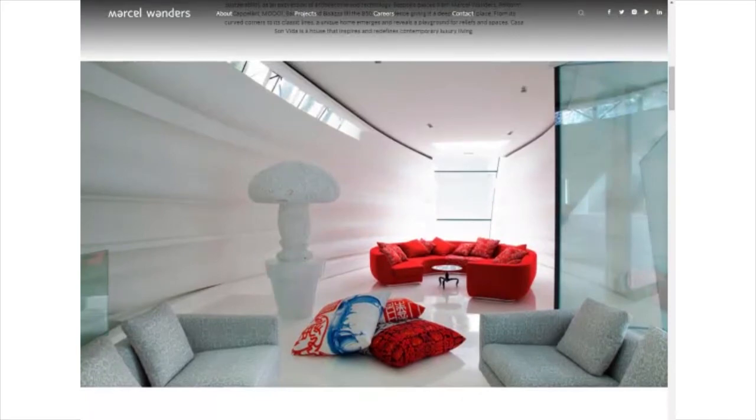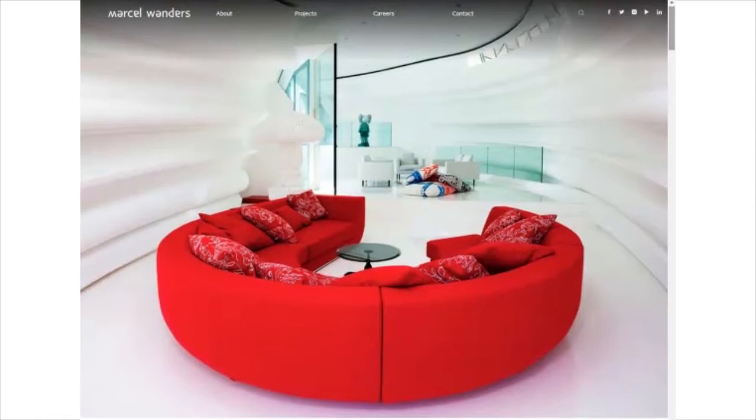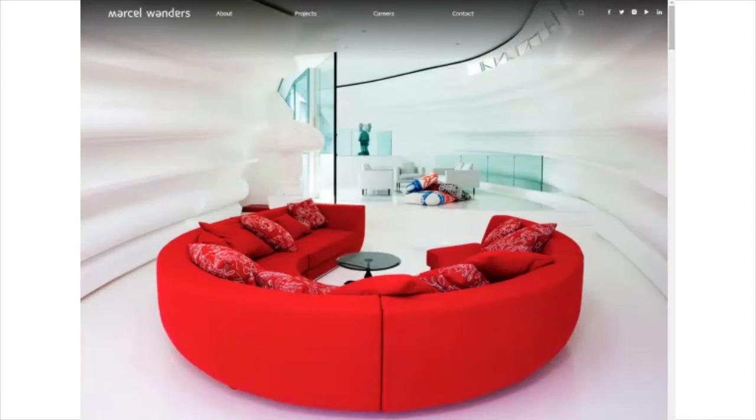Here, Marcel has done this huge red sofa in this expansiveness of white. So it pops and it's interesting and it's fun. Look at that. Isn't that cool? And I love this sort of mushroom light. I'm guessing that's an ambient light there that looks like a mushroom next to the sofa. So how can you make your spaces at home more fun? How can you bring some of these design elements into your house?